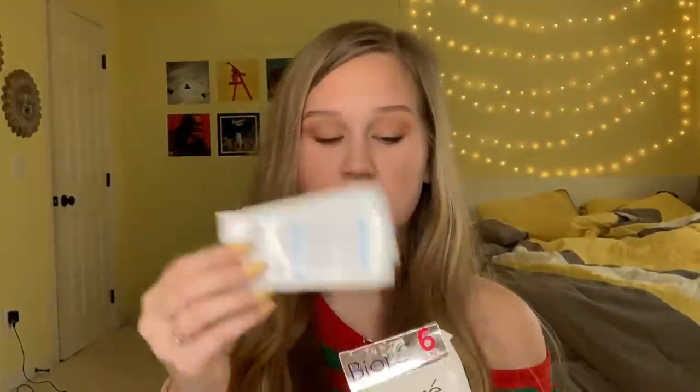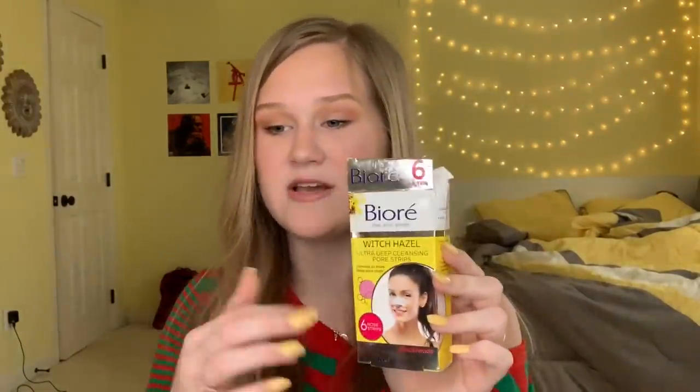So next, this was sent to me complimentary from Biore through Octoly, and this is their Witch Hazel Ultra Deep Cleansing Pore Strips. And these remove blackheads or whatever. This is what they look like. It comes with 6 of them. It also came with a toner, which is this Witch Hazel thing too, but it's in my drawer. I've been using that nonstop.